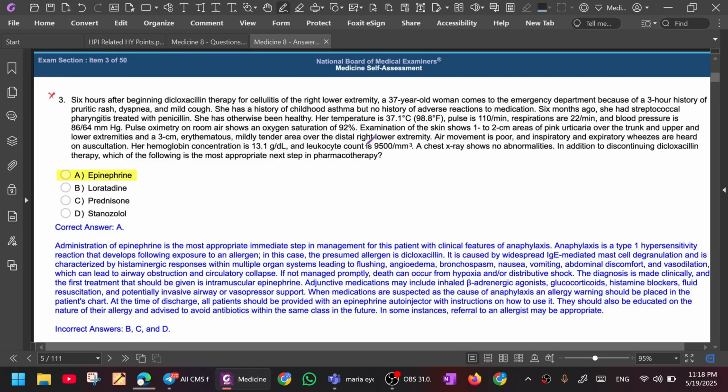When medications are suspected as the cause of anaphylaxis, an allergy warning should be placed in the patient chart. At the time of discharge, all patients should be provided with an epinephrine injector and instructions on how to use it. They should also be educated on the nature of their allergy and advised to avoid antibiotics within the same family. In some instances, referral to an allergist may be appropriate.